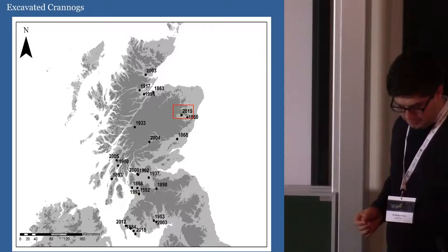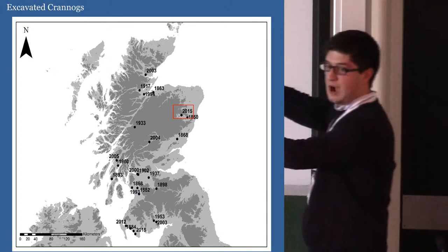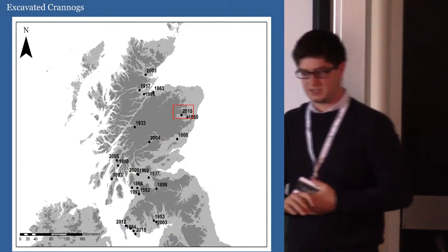I do think there are some caveats here. I think more work needs to be done. I'm hoping to have the results of some diatom analysis to establish if that organic rich layer was definitely laid down in lake conditions. And then hopefully with a positive result there, we can perhaps do soil micromorphology to see under the microscope if those classic timber elements of crannog are surviving. So with those minor reservations in mind, I think we can add the Hauf to the map of excavated crannogs.